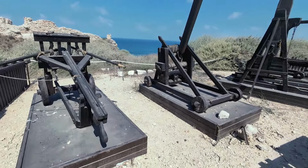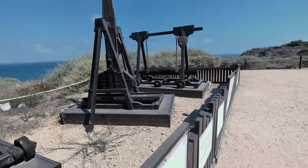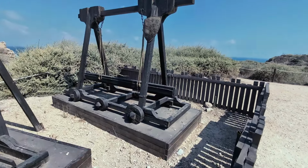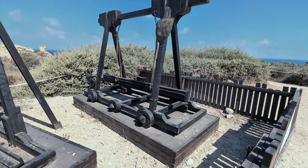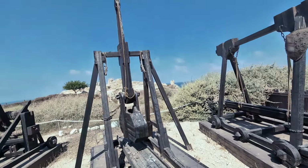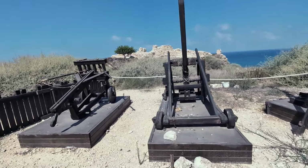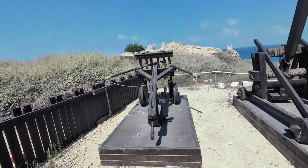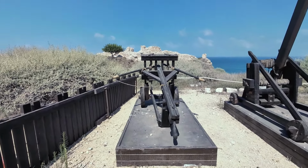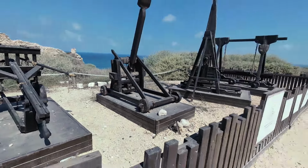Some reconstructions of siege weapons. I don't know if these are to scale. Seems like a rather small battering ram, but maybe not. I suppose you could do some serious damage with that. A little trebuchet, catapult, ballista. Don't know where the stress is, but I would not want to be on the receiving end of that.